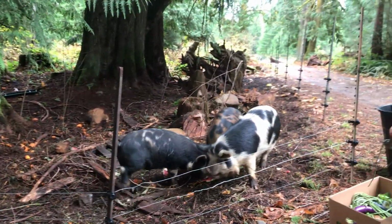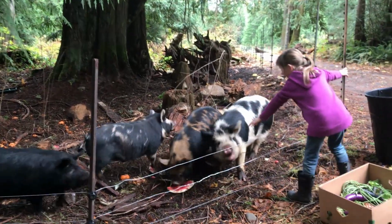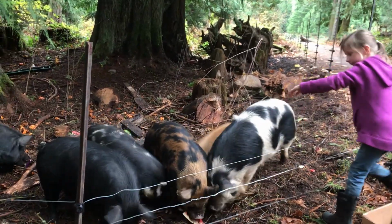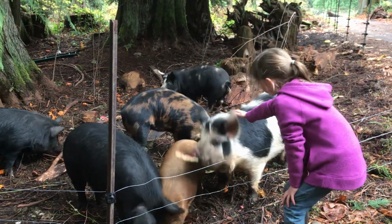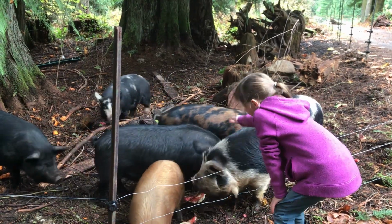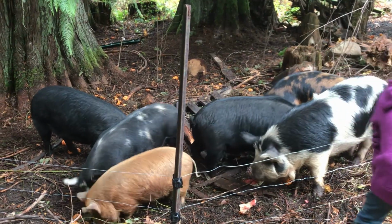You want to give Miss Piggy a little scratch? Yeah. All right. Miss Piggy, boy. The pigs could really care less during feeding time, but we make sure that we can get in there and the kids can, supervised, play with the pigs and touch the pigs, and that everybody's friendly because we're not going to have any problems.